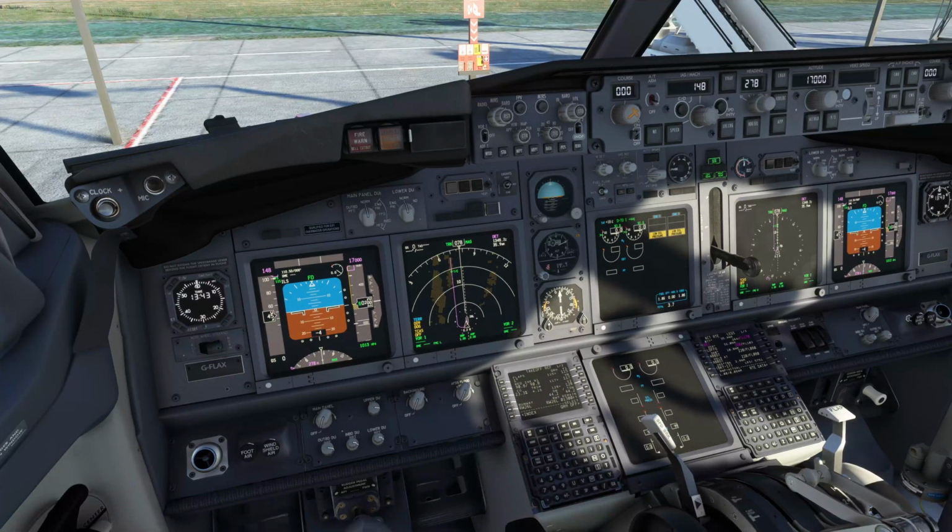Cockpit to ground. Go ahead, flight deck. We are ready for pushback and engine start. Roger. Release the parking brakes, please. Alright. Parking brakes released. Pushing back.